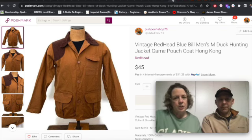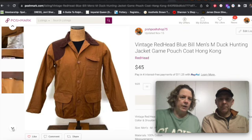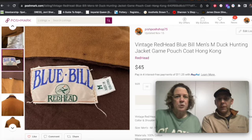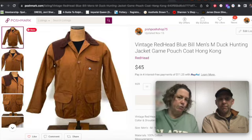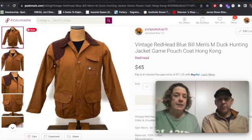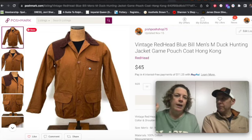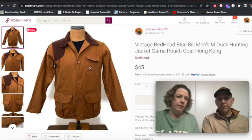This is a vintage hunting jacket by Redhead, which is just kind of an average brand, but I really liked the old label on it. The vintage one was made in Hong Kong, so probably 80s. What was interesting is that recently you went through and dropped the prices on a lot of the stuff in our store, just on eBay, to try to move along things that had been sitting there. I didn't do the same thing over on Poshmark. It was too much work. And so this ended up selling for $45, even though we had it on eBay for like $25.